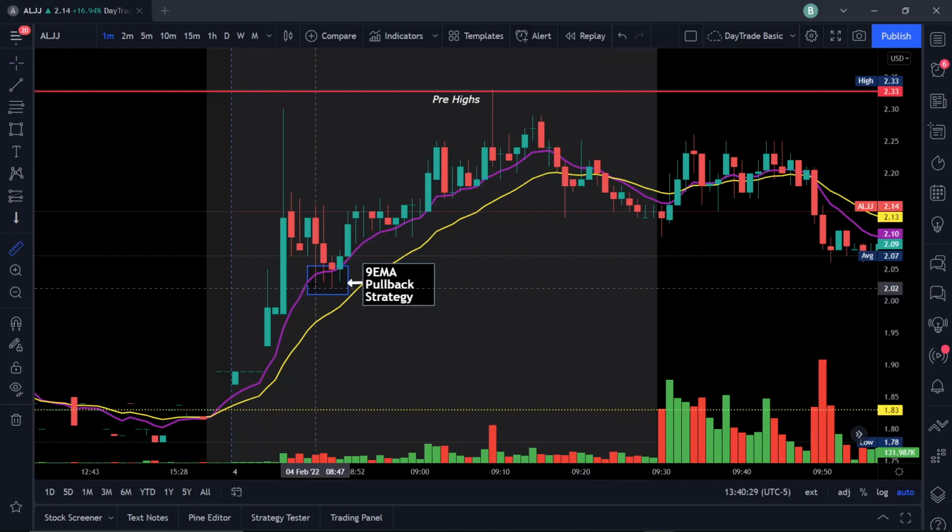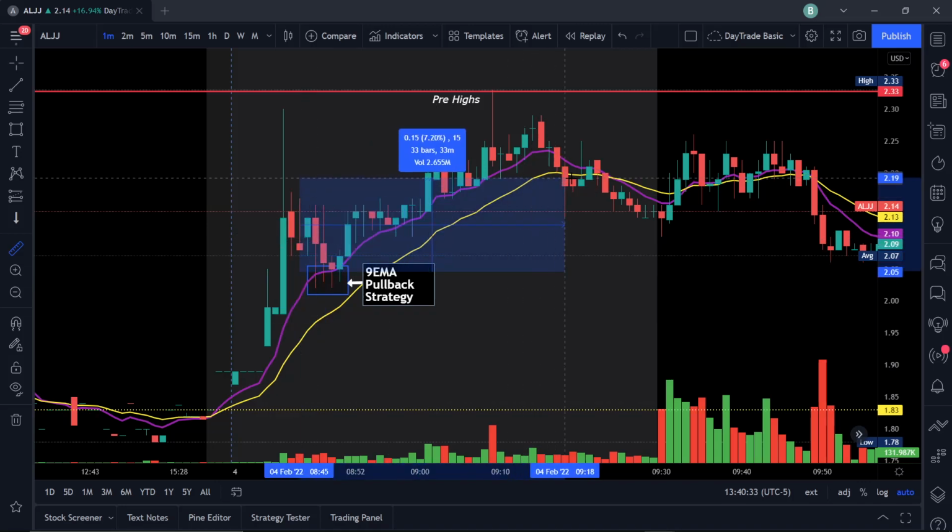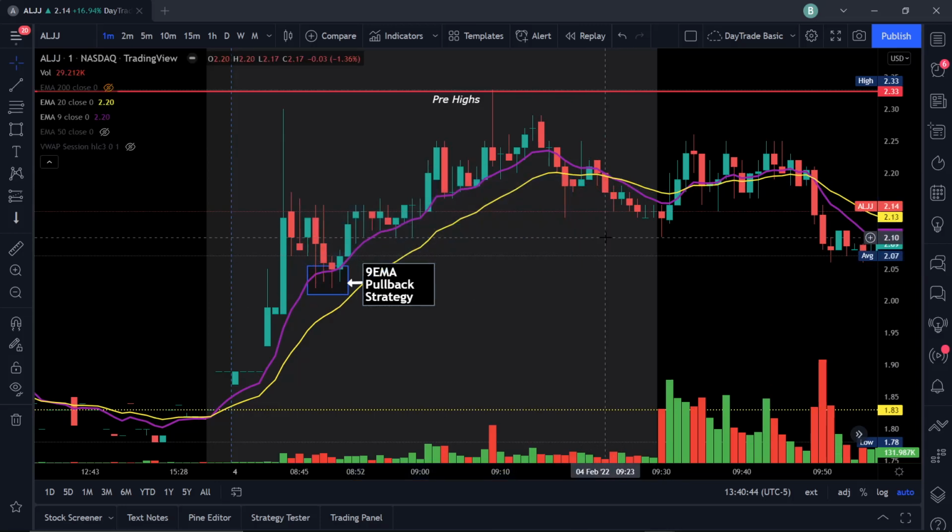And if you were to hold it from there, buying right at that purple line and selling right as we crossed down there as your stop loss, you made a healthy 15 cents per share, almost 8% gain on your total profit. So that's a really nice trade to be in the pre-market, especially, like I said, in a really slow pre-market, in a market that hasn't been really strong for any stocks for that matter. So this is a great example again of the 9 EMA pullback.